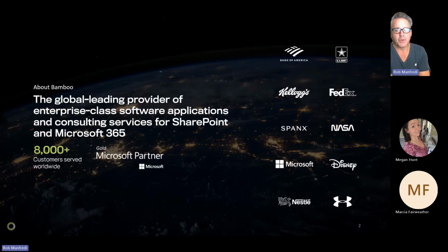All right, so Bamboo, we're a provider of both software applications and consulting services for Microsoft 365 and SharePoint. We have over 8,000 customers worldwide. We're a Microsoft Gold partner. We have both companies large and small and have found quite a niche in the smaller world with SharePoint Online. So SharePoint Online has really made SharePoint accessible to the masses. And now everybody can take advantage of the collaboration and sharing that SharePoint provides without having to set up servers, big IT department, and the like.